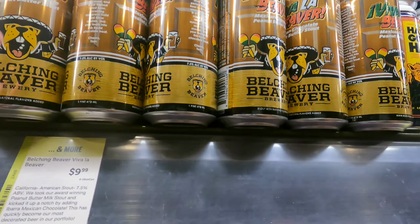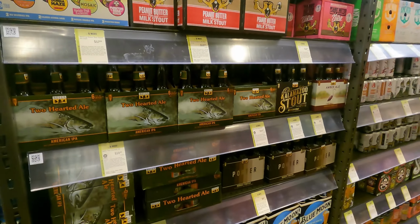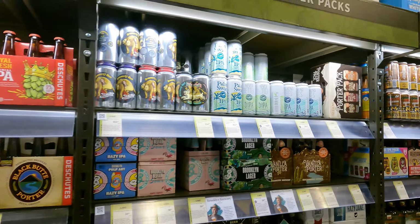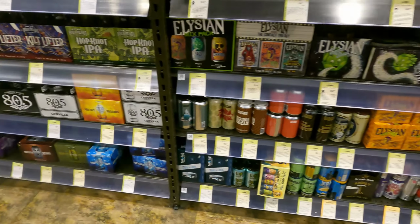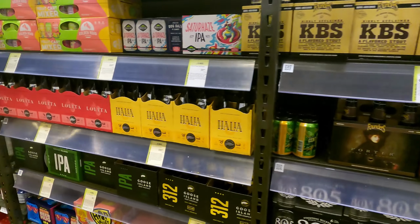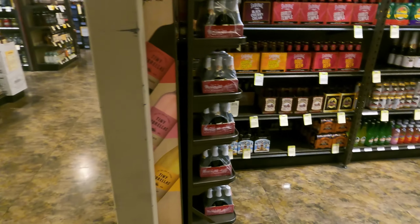There's some more Belching Beaver stuff. I think that was a Mexican hot chocolate stout right there. This Bill's Too Hard It. Some Boulevard, Deschutes, Elysian. 805, I think that's Firestone Walker. There's some Goose Island. More seltzers. I have noticed that the seltzer sections are slowly starting to dwindle, which is nice to see.